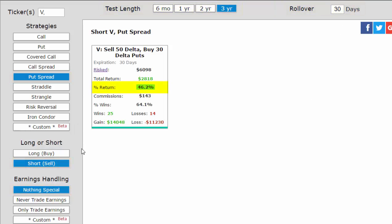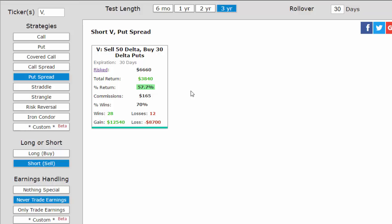Let's go ahead and see what happens if we took out the risk of earnings. That is, when earnings came around, we closed the position, we let earnings occur, and then we started the position again. We do that with the click of one button. Never trade earnings. We can see a 46.2% return went up to 57.7%, and we're taking massively less risk. So this was a great move. Most analysis will stop here if it even gets this far, but there's just more to be learned.